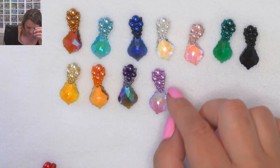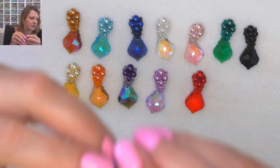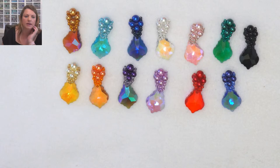And red ruby, so we got a red one as well. Again, AB on one side, more clear on the other side, depending on how you want to wear it. And last but not least, we got the Royal Sapphire one, again plated on one side with AB and clear on the other side. So that is our lineup for today.